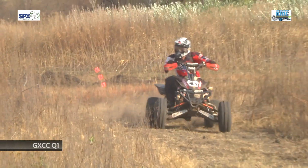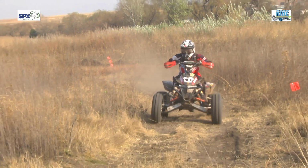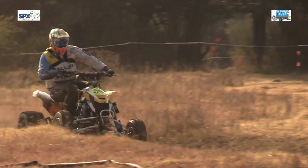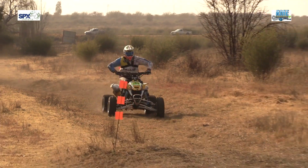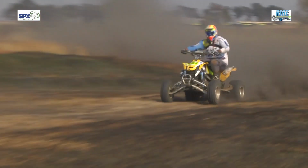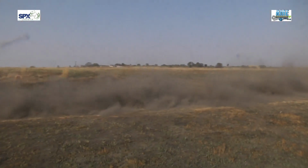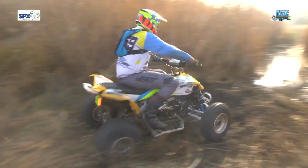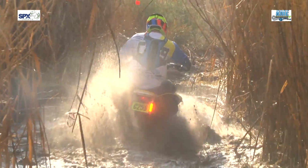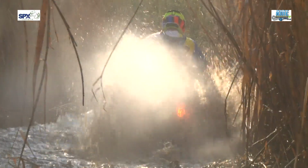Into the Q1s, and coming off his best ever GXCC finish at the previous round, Christian Ferreira couldn't get going and had to settle now for a number 7 ride. Rudolf Senekes is starting to really get himself into that zone, comfortable racing on the GXCCs, and another one of the very rare Can-Am 450s out there racing on the tour. 6th place gives Senekes his highest ever finish on the tour.